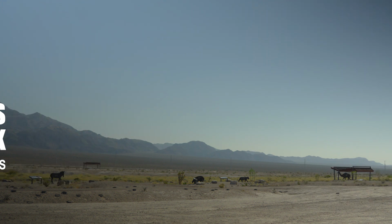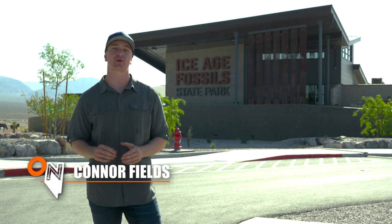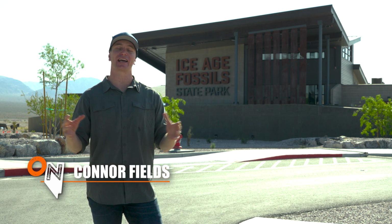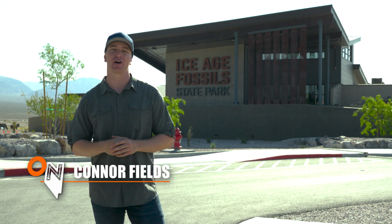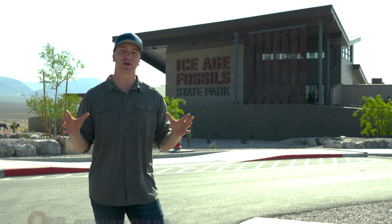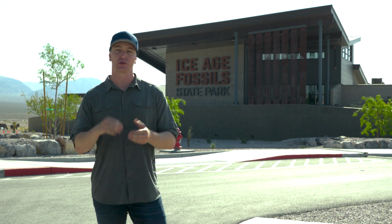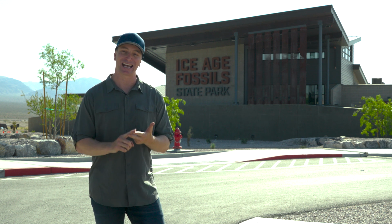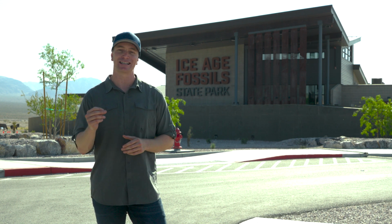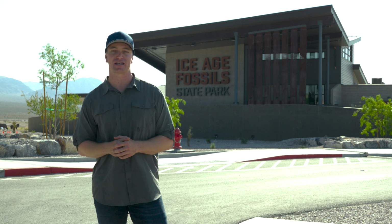Ice Age Fossil State Park is a captivating site that offers a window into the prehistoric past of the region. The site is dedicated to preserving and showcasing the rich array of fossils that were discovered in the area. Visitors to the park can explore an area that was once roamed by a diverse array of megafauna, including mammoths, ground sloths, and camels. The Visitor Center features engaging exhibits that offer insights into the lives of these ancient creatures and the environmental conditions they faced.